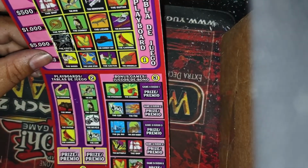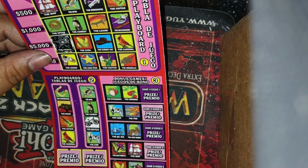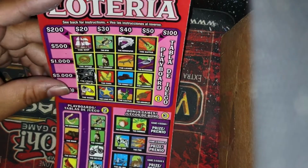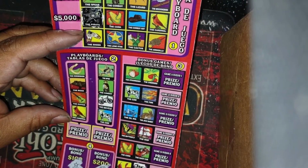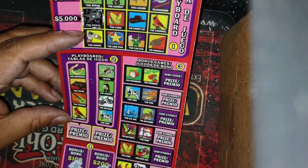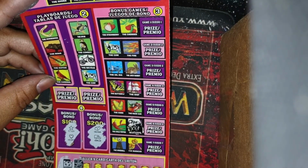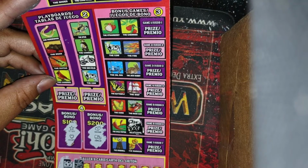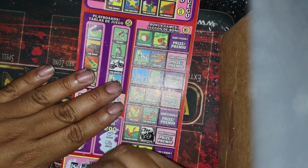Let's see. Sunset or butterfly? Nope. Sunset, butterfly, piñata. Nope. Alrighty. Let's go for the next three.